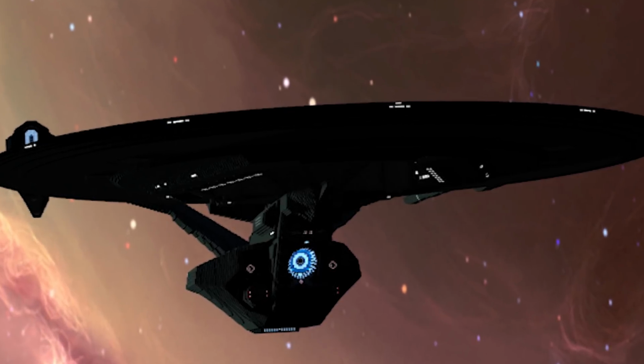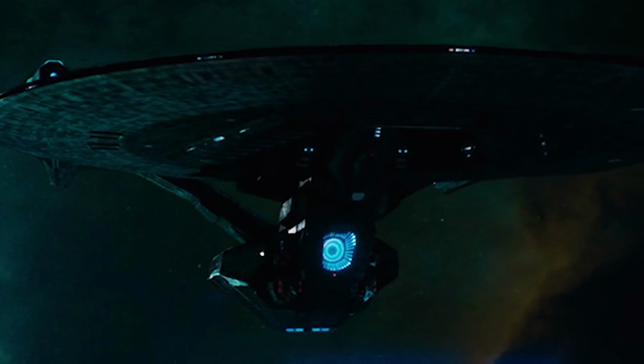So it's run by Section 31. It's a black ship. You can see there the hull is all black. There are no markings on it. It's Dreadnought class, so it's a Dreadnought class battle cruiser. It has a very low minimum crew. It can basically be operated by one person.